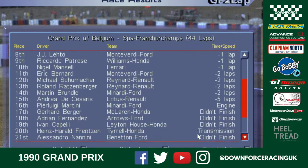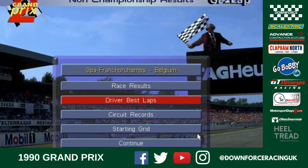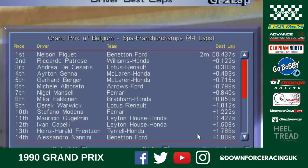Classified as a finisher, even though he didn't make it, was Andrea De Cesaris. Then the retirements. Martini with an engine failure. Crashes for Berger, Fernandez and Ivan Capelli. Gearbox for Frentzen. A big shunt between Nannini and Cheever put them out. Gearbox again for Thierry Boutsen. A throttle problem for Jean Alesi. A crash for Nicola Larini. And a crash for Alain Prost as well. Some very dramatic races there. Nelson Piquet with the fastest lap of the race in the Benetton.